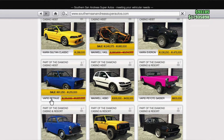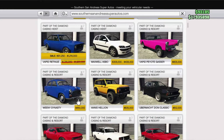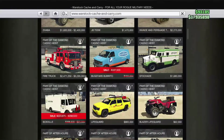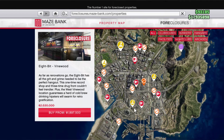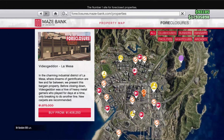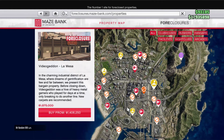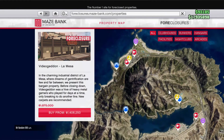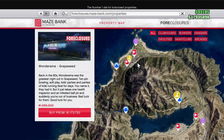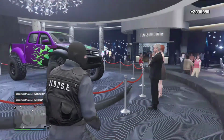That is a fun car to drive, especially off-road. It's quite fun to drive, especially when you're with mates, just driving around messing about. And then we've got the Gauntlet Hellfire if you want to do some wheelies. But now, going on to Legendary Motorsports, I made a video on these, don't buy them, ignore this page. But now, for the buildings that are on offer this week, it is obviously going to be the arcade. After a few weeks of a DLC coming out, the building is usually on offer, so that was expected, and that is pretty much it for there.